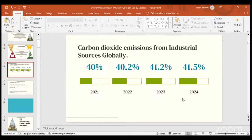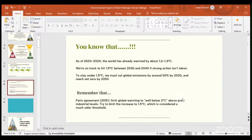You know, the emissions of carbon dioxide from industrial sources, the percentage is increasing globally. In the recent 4 years, there is increase from 40 to 41.5% in 2024. And this is, by the way, too high a percentage, as you know that the Paris Agreement that was in 2015 was an agreement to limit the global warming to 2 Celsius and try to bring it to 1.5 Celsius just to decrease the effect of global warming. And this will happen with decreasing the amount of carbon dioxide. You know that we are on the track to hit 1.5 Celsius between 2030 and 2040 if there is no action taken.